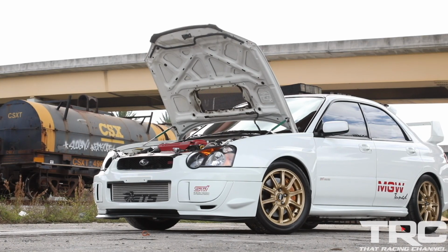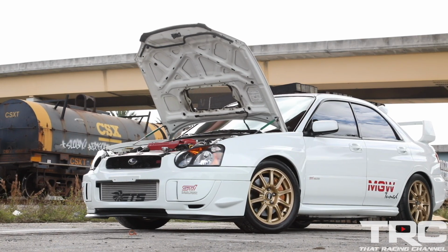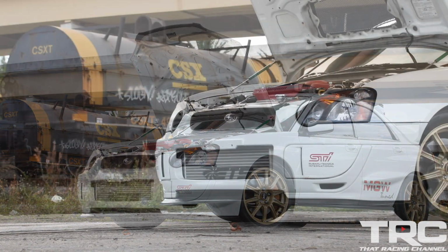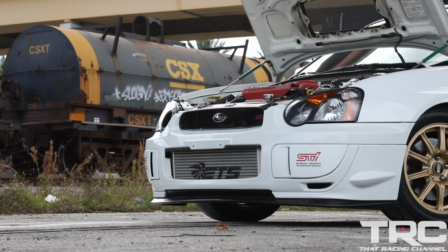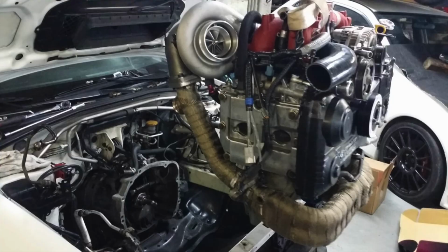Wild. All right, guys, so we're here with Don and his 2005 STI. Thanks for taking me for a spin. So give us some history on the car and a breakdown of what's done to it. It's an 05 STI. I own a shop, Machines Gone Wild in Miami. Everything is built in-house.